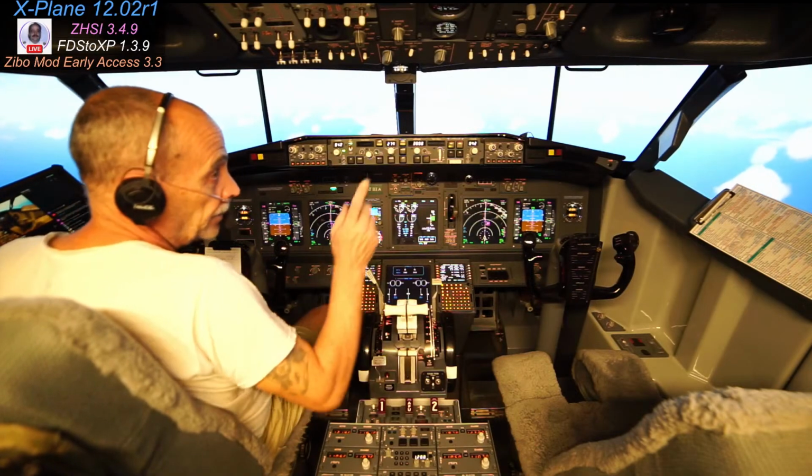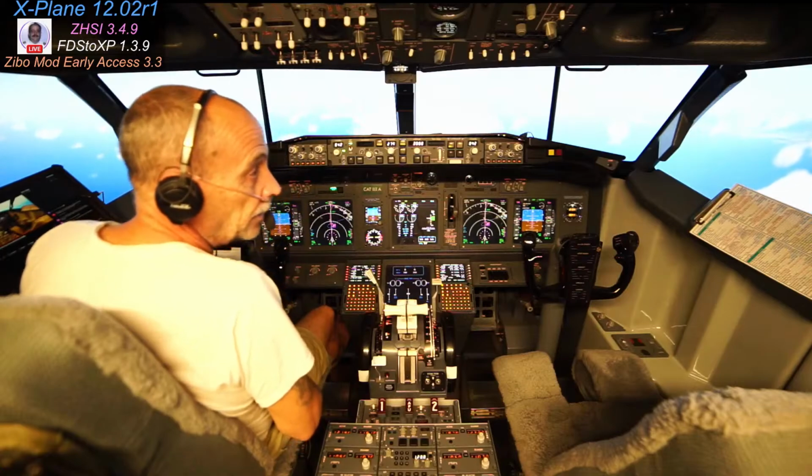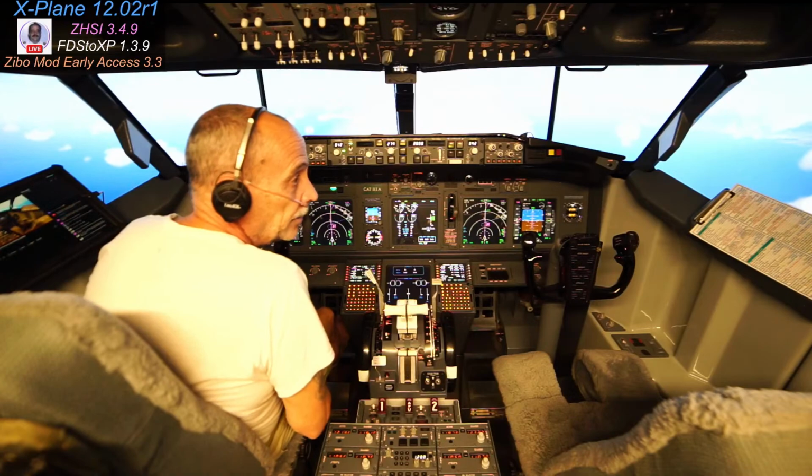Might be a touch of flickering going on in that 3090 board. Can't tell if it's just the rocking or if it's... Oh, that looks like there might be a flicker there.